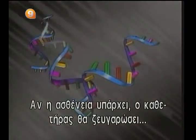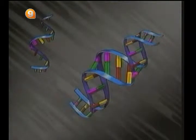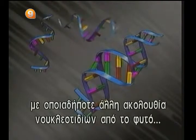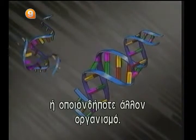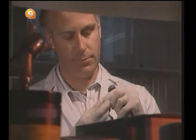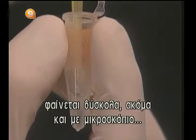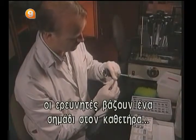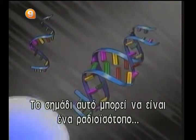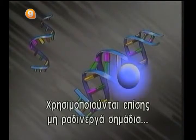If the disease is present, the probe will pair up with its complementary sequence contained in the microbe's DNA. However, the probe will not be able to pair up with any other sequence of nucleotides from the plant or any other organism. Since the pairing of the DNA probe and the DNA is difficult to see, even under a microscope, the researchers put a marker on the probe to be able to spot the pairing reaction. The marker can, for instance, be a radioisotope, found by detecting the radioactivity. Non-radioactive markers, such as enzymes, are also used.